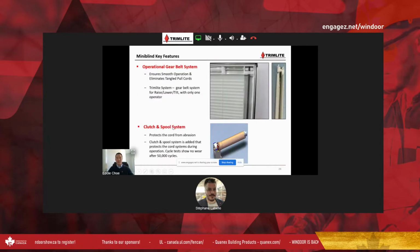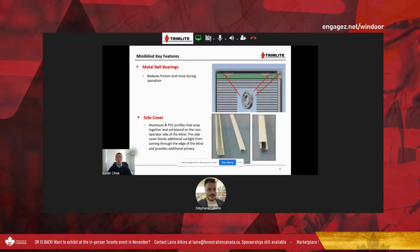Available in 10 sizes. Some of the key features that help our reliability in the marketplace are an operational gear belt system and a clutch and spool system as well. We've got metal ball bearings. Those are the 3 elements that give it durability in the marketplace, because it is a product where, of course, the blinds are operating up and down constantly depending on the homeowner's use. There are side covers as well to help add to the privacy and block out any daylight in many cases.